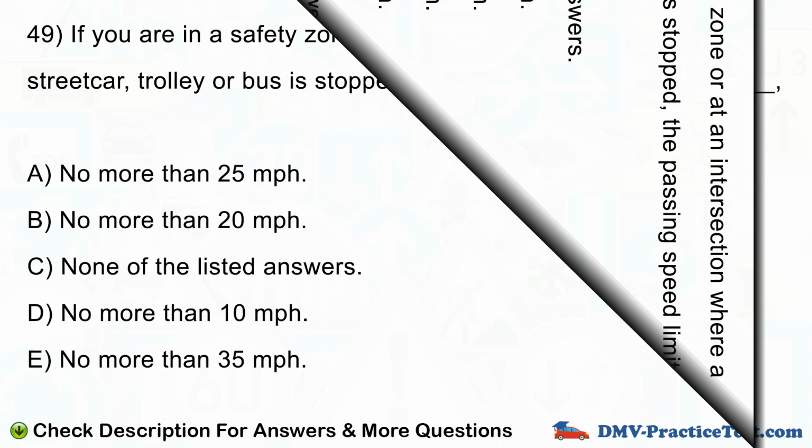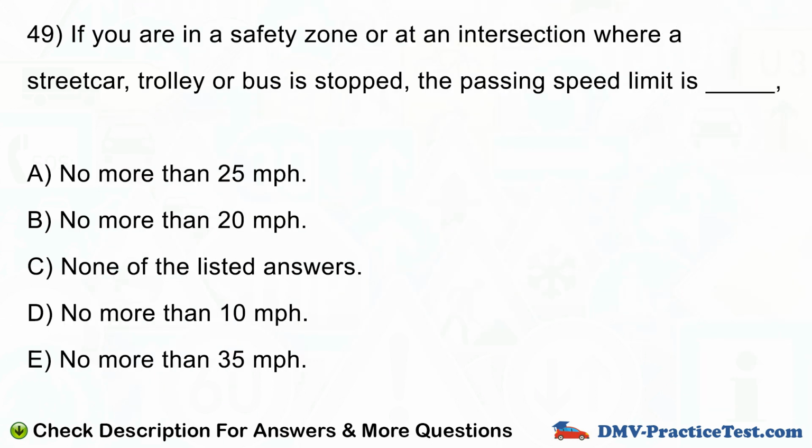Question number 49. If you are in a safety zone or at an intersection where a streetcar, trolley or bus is stopped, the passing speed limit is blank. A. No more than 25 miles per hour. B. No more than 20 miles per hour. C. None of the listed answers. D. No more than 10 miles per hour. E. No more than 35 miles per hour.